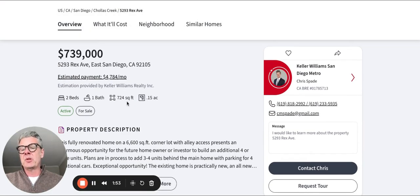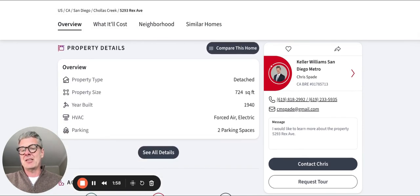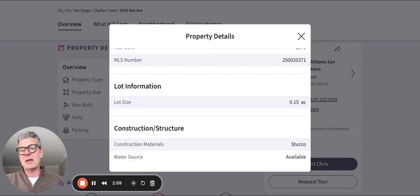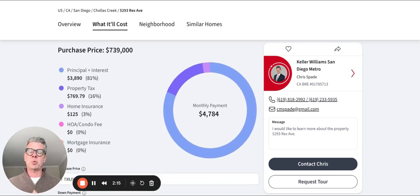So this one is a 2-bedroom, 1-bath, 724 square feet, listed at $739,000. It's got forced air, which is awesome, so it's got that HVAC system. Built in 1940, 724 square feet on 0.15 acres. Now let's take a look at what these payments are. If you are putting 20% down, your principal and interest is $38.90. Your property taxes are $769.79. Homeowners insurance is $125. Again, this is not a condo, so it's got no HOA fee or mortgage insurance.